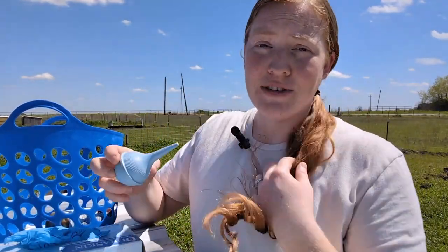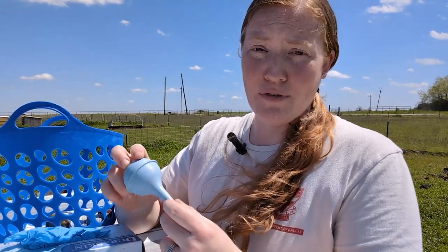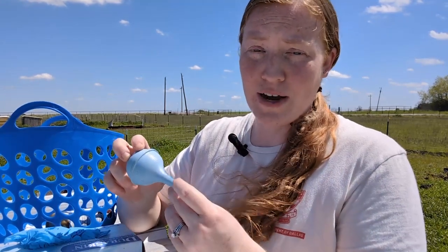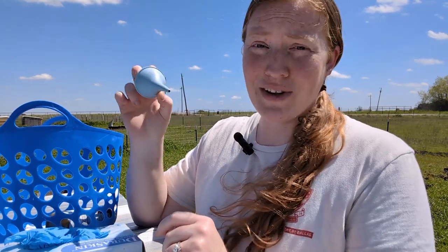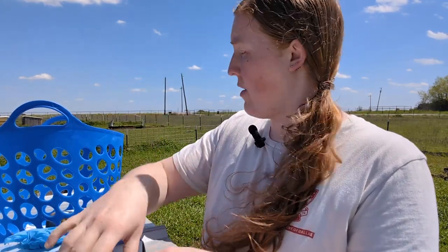Pigs, just like goats, sometimes have a little bit of trouble getting that first breath with all the fluid in their airways. So we love to have these bulb syringes on hand so I can suck out any fluid that's stuck or the piglet's struggling with.